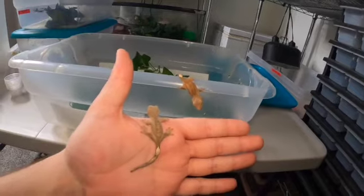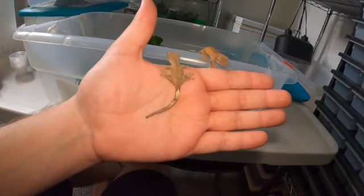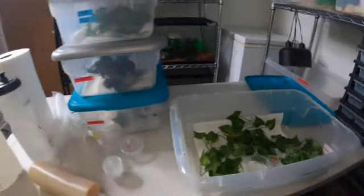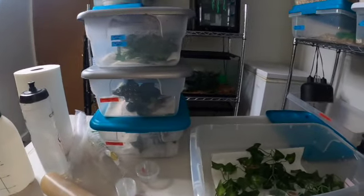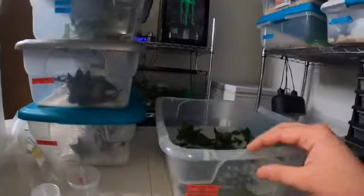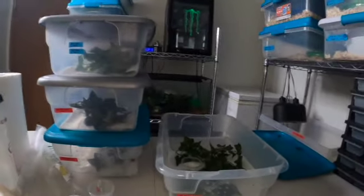Now here are two reds. I house these two together just because of lack of tubs, but I think with those new tubs and the ones I gotta wash, I have two that are together, so there's two in this one, two in that one.